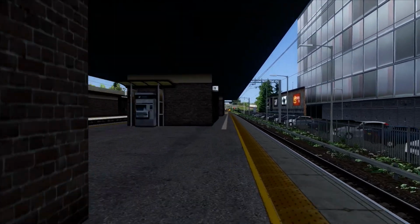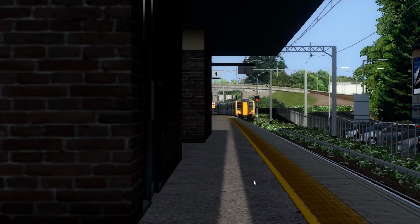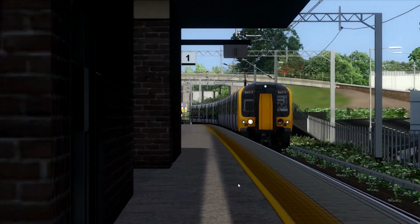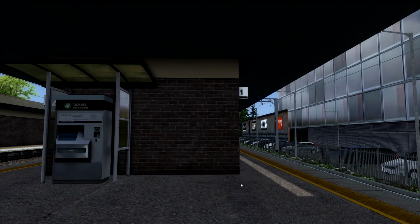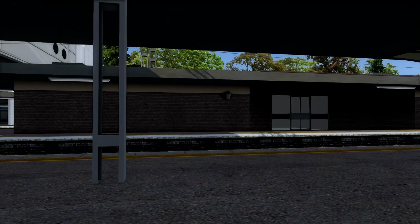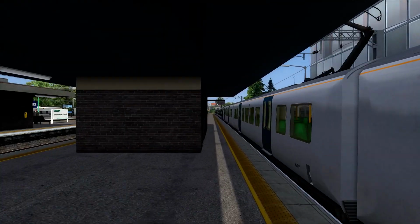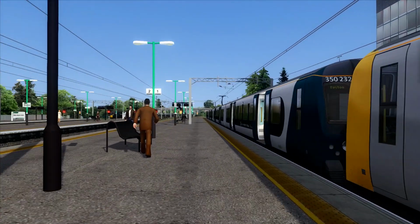Okay, pulling in now is the 0841 London Northwestern Railway service from Northampton to London Euston, which is 350-111. As well as going out the 0838 to Liverpool Lime Street. And on the rear is 352-32.